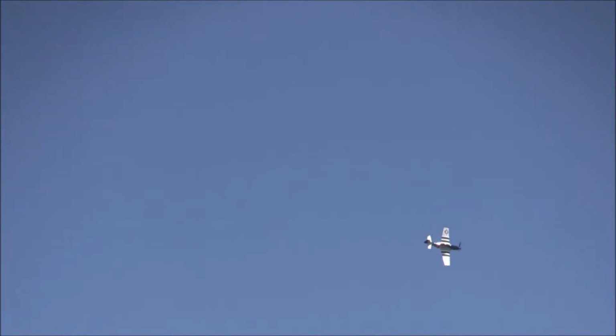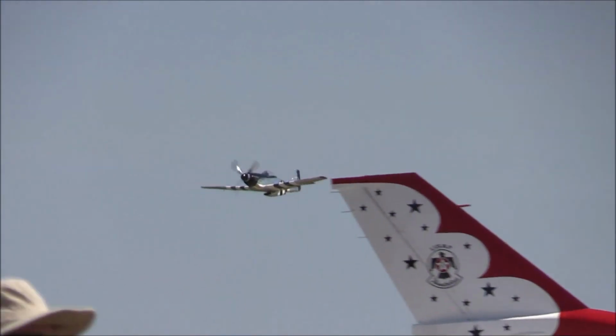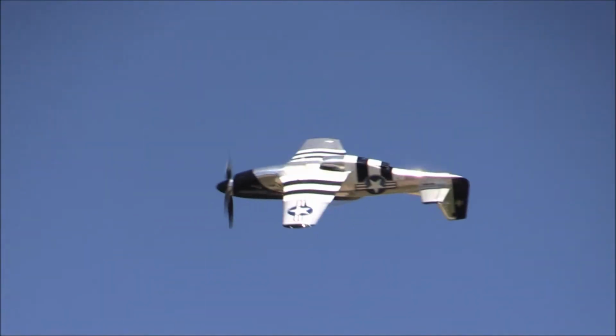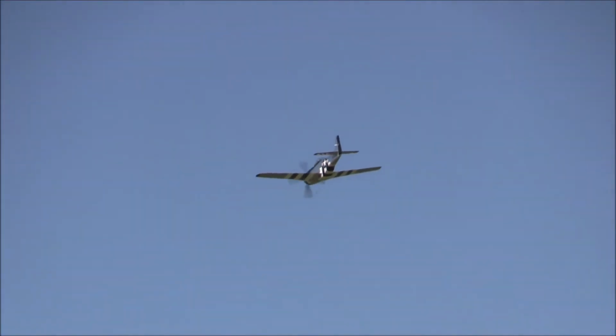Now, as he comes around, this is one for the cameras. He's going to do not a 4-point or an 8-point or a 16-point hesitation roll, but a 5-point hesitation roll, honoring each branch of our military: the Army, the Air Force, the Navy, the Marine Corps, and the Coast Guard. Here is the 5-point hesitation roll. Would you join me in a round of applause for all those members of our military and branches of our military, and Scott Yoak.